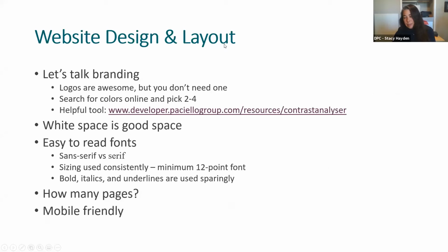So branding. Logos are super great. I'm a designer. I love logos and I love branding. And you may have a logo, you may have branding, you may not. And for those of you who don't have branding and you feel like you have to pay someone to get that going in order for you to even have a website or to have other marketing materials, it hurts me a little bit, but I'm here to tell you that you don't. You absolutely don't.